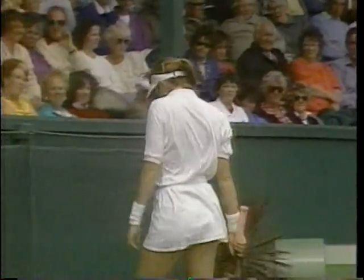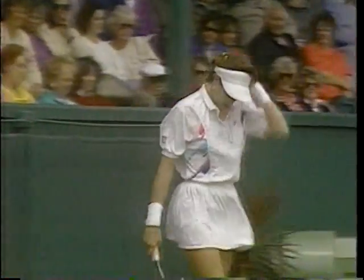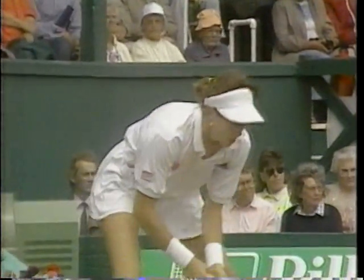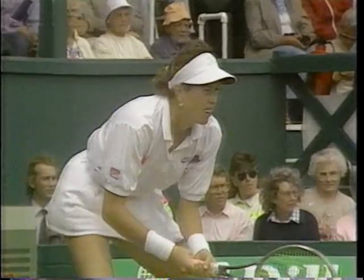Love 15. Fine overhead there from Magers. Good stretch, so love 15.